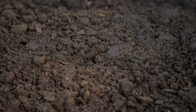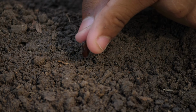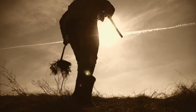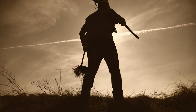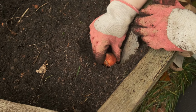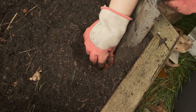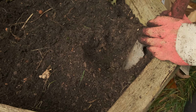Save seeds. Saving seeds from the best plants ensured a steady supply of seeds for the next planting season, reducing the need to buy new ones. During the Great Depression, this practice was essential for maintaining self-sufficiency. To save seeds, select ripe, healthy fruits or vegetables, extract the seeds, clean and dry them thoroughly, and store them in a cool, dry place until planting time.